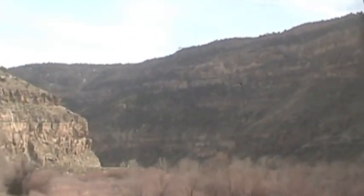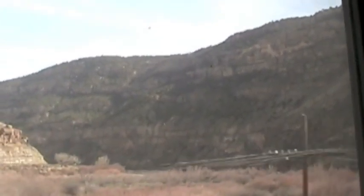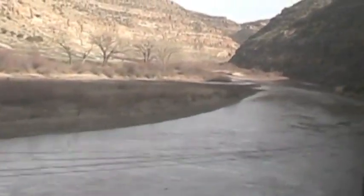Now it enters another mountainous area. Here, the rain that fell the previous night has carried with it some sediment. This helps the Colorado River turn its namesake color.